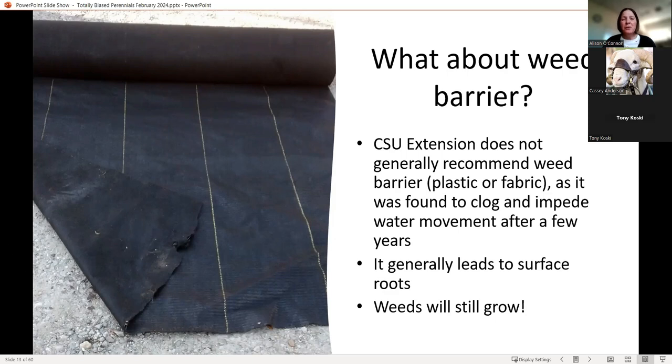For those of you who've worked with weed barrier or maybe removed it from your landscape, you might have peeled it up and you saw all those beautiful creamy white roots right at the soil surface. And that is because those roots need oxygen, which is going to be highest at higher soil levels, and they need water. So if you have something that's impeding water and oxygen from getting down into the soil, the roots are going to try to do what they can to obtain water and moisture.